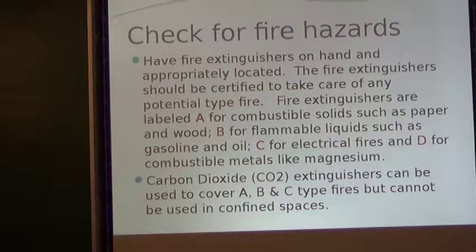Fire extinguishers are labeled A for combustible solids such as paper and wood, B for flammable liquids such as gasoline and oil, C for electrical fires, and D for combustible metals like magnesium. I don't think we'll have any of those. Carbon dioxide, CO2 extinguishers can be used to cover A, B, and C type fires, but cannot be used in confined spaces. Why? They take that air away. They displace the oxygen, which we need to survive.